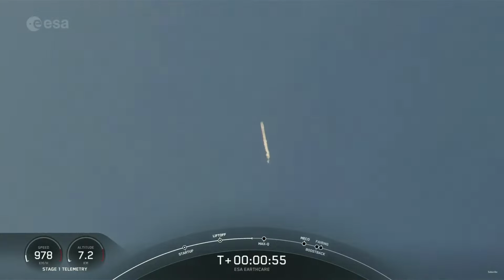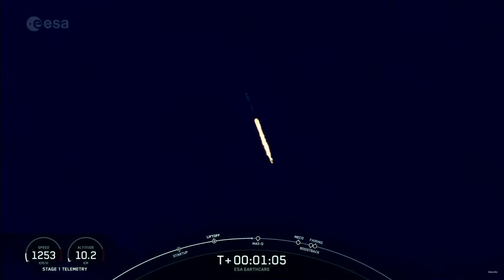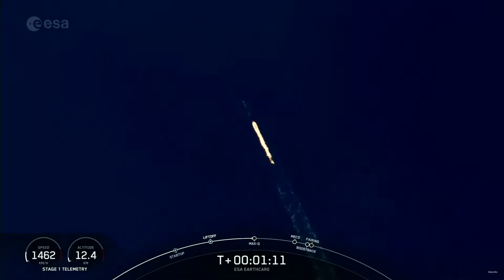In just a few moments from now, we'll be throttling down the engines in preparation for max Q, or maximum aerodynamic pressure. Vehicle supersonic. Max Q. And there's that call out for max Q.